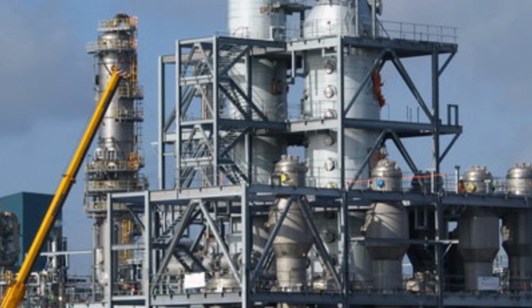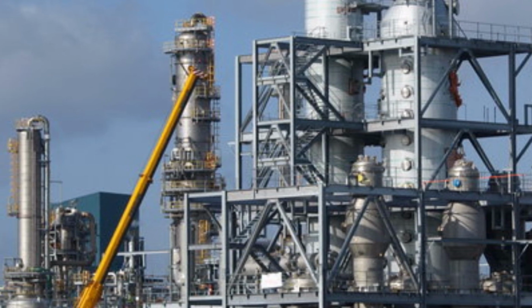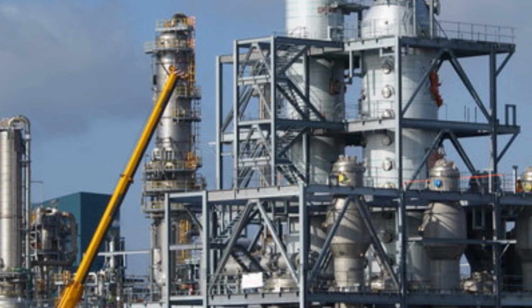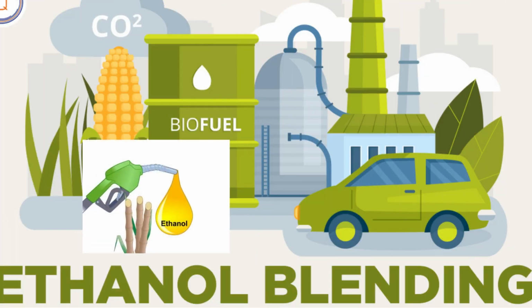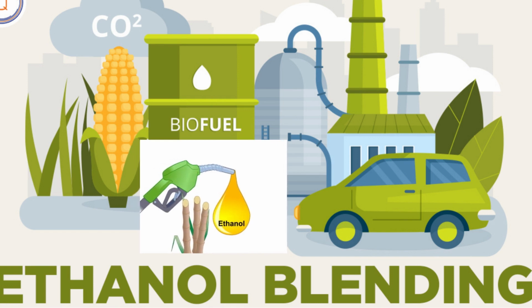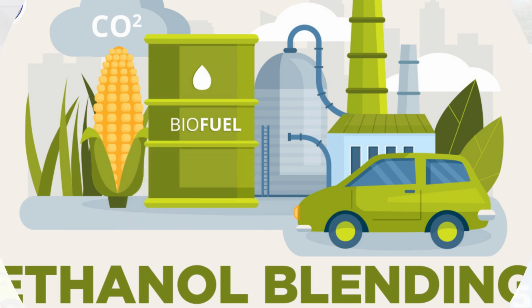The infrastructure. Now, some of you might be wondering about the availability of alternative fuels. Well, that's a valid concern. While the infrastructure for alternative fuels is continually growing, it's not as widespread as traditional gasoline stations. However, with government incentives and increasing demand for sustainable options, more and more ethanol and other alternative fuel stations are popping up across the country.